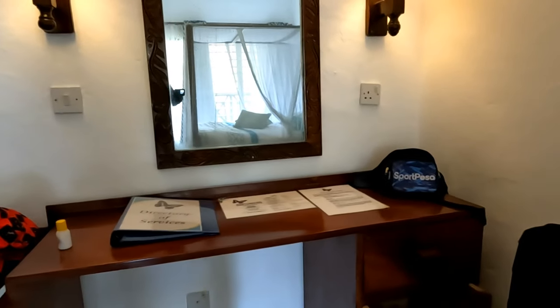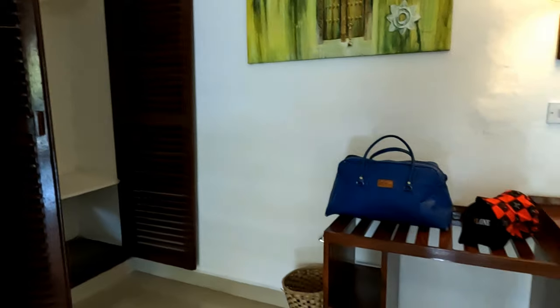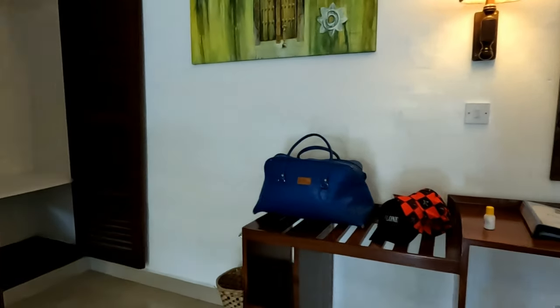The working table is here. Then they have a big wardrobe plus a safe. They don't have a fridge in the room. I don't know why, and this place is so hot. They don't have water in the room either. Most people come here and do the all-inclusive package.